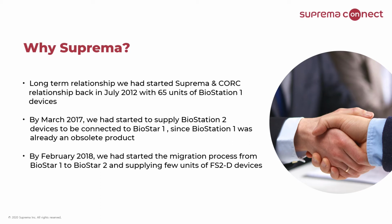Next slide is saying why Suprema, so why the client has chosen Suprema. Basically it's a very long-term relationship between Suprema and Cairo Oil Refinery. We started this relation in July 2012, which is almost 8 years ago from now. The first installation was 65 units of BioStation 1 devices. As time passed, the client had more requirements to install more devices. So in March 2017, we started to supply BioStation 2, because the BioStation 1 device was already obsolete, but we were still connecting our BioStation 2 devices to the BioStar 1 software.